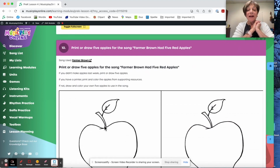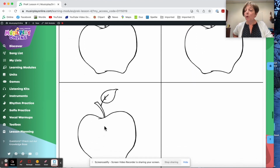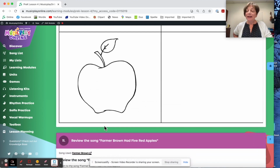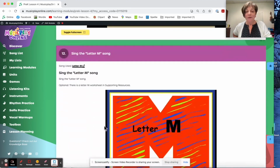Review for Farmer Brown has 5 red apples. I have found this song to be much more successful when I give the kids the apple manipulatives and they take one away every time an apple's eaten. It engages the kids so much more. We've done apples that they can color if you have time, or if a classroom teacher's doing this. If not, just give them the apples. And then we review the song with the apples.